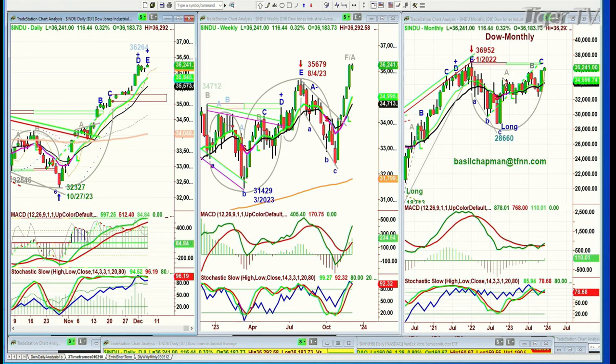Monthly is a leg C. Technicals are much, much improved. Not fantastic, but they're improved. And that 36,952 will act as a magnet. It will draw the price in if the Dow can get to, I'd have to say, 36,600, and all of a sudden it's going to be like a magnet and grab it.